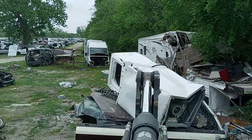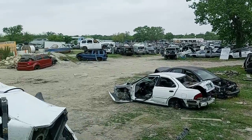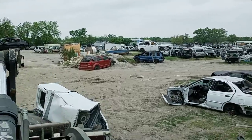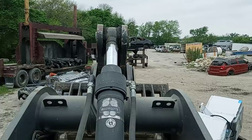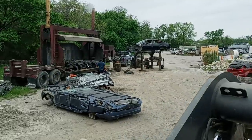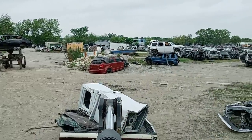We should wrap this up pretty quick. It looks like I still need a few more cars though. They like to run 6 bundles out of here. That's the way I want it right there. I want that tailgate to go in the middle, that way it don't flop open when I crush it.